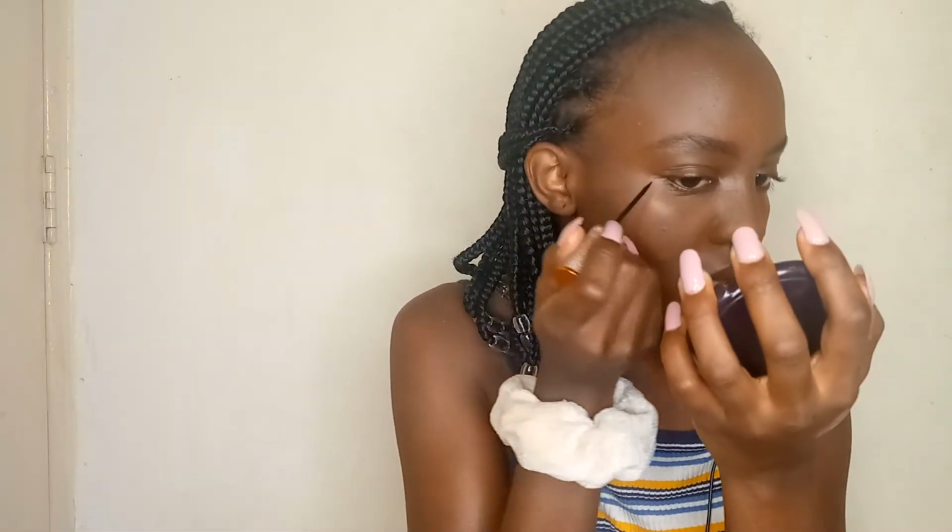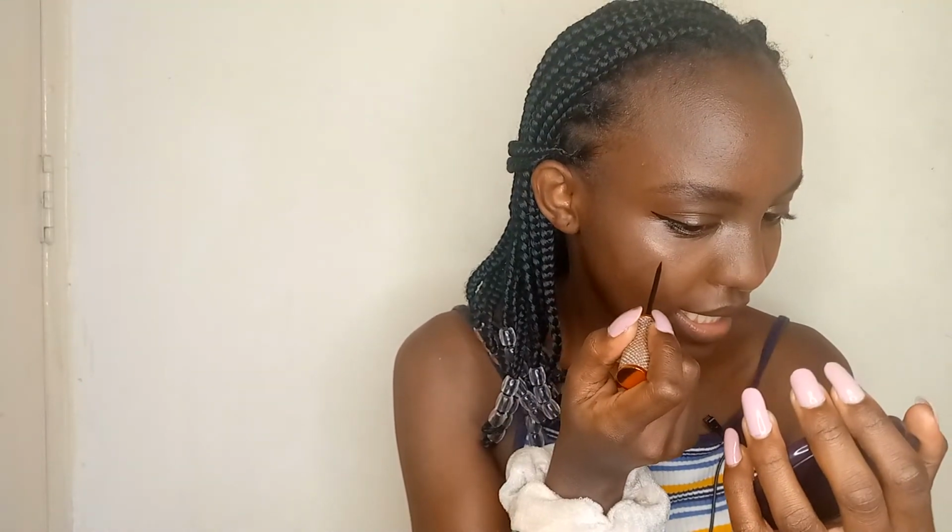So nowadays, because I don't like ruining my makeup, I usually put my eyeliner and mascara last, most times. Sometimes I do my eyes first, and that time I'll be very careful. And then beauty marks nowadays are like a trend.